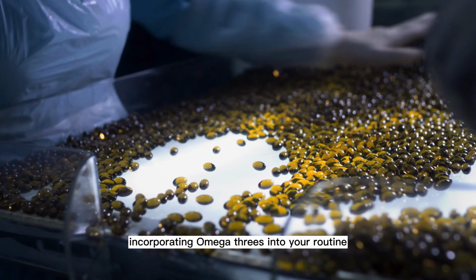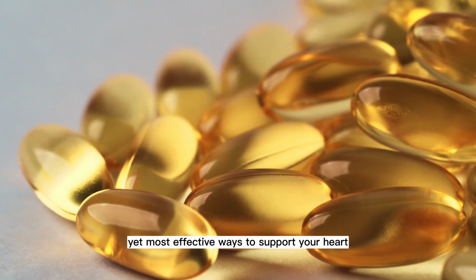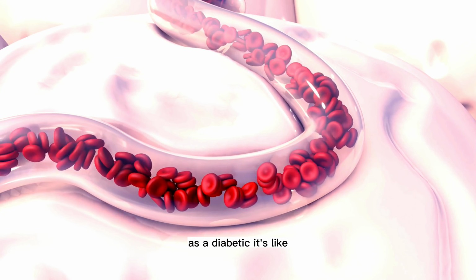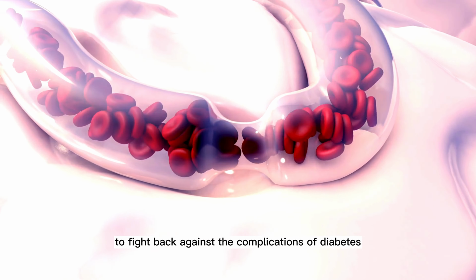Incorporating omega-3s into your routine is one of the simplest yet most effective ways to support your heart, lower inflammation, and improve your overall health as a diabetic. It's like giving your body the tools it needs to fight back against the complications of diabetes.